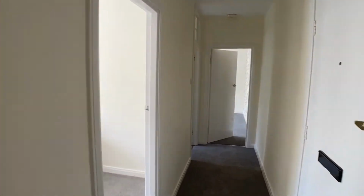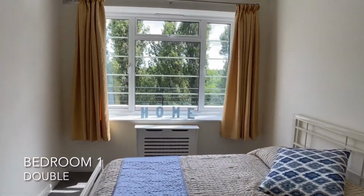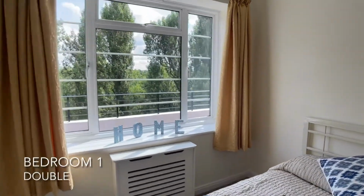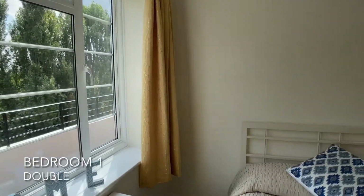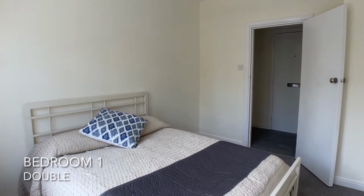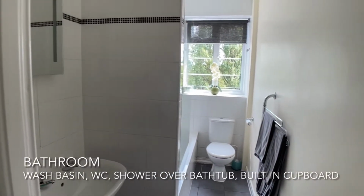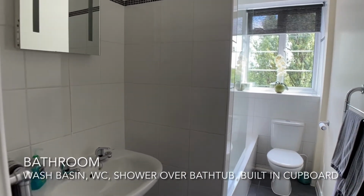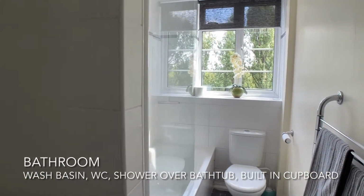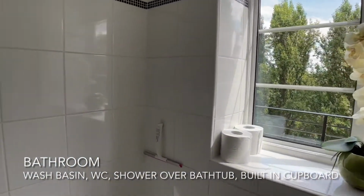There are built-in cupboards in the hallway for storage. Adjacent to the reception room is the first bedroom, a double. Next to this is the bathroom, comprising wash basin, WC and shower over the bathtub. There is also a built-in cupboard for storage.